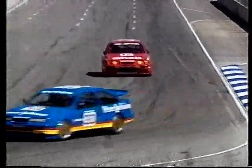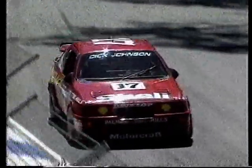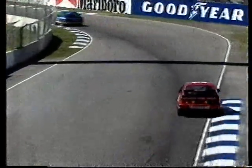See Dick Johnson staying wide again. He's not taking any advantage of the possible slipstream that Seaton is allowing him. He wants to keep his engine cool, trying to make up time under brakes. He did close up a little bit there, but he's still got a hard job ahead of him with only three laps to go.